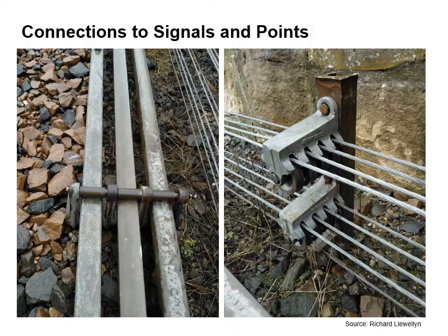So here we can see some rods and cables with their guides. These are then connected to the equipment that they're moving on the track side. The rods for pushing and the cables for pulling.